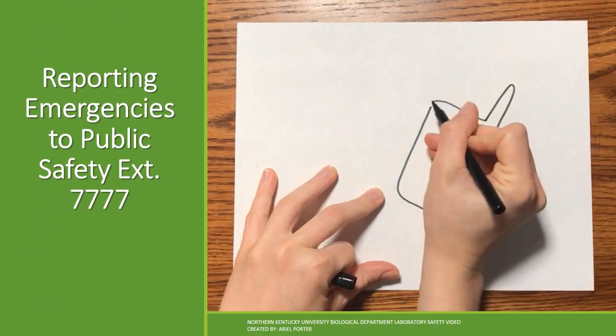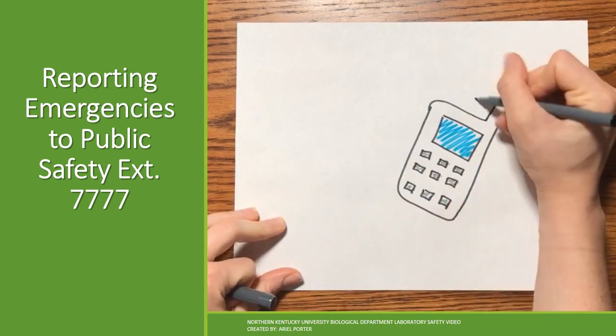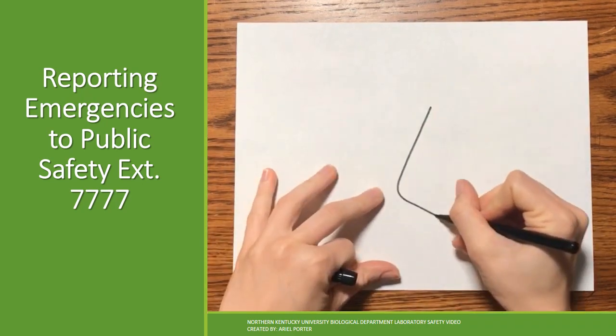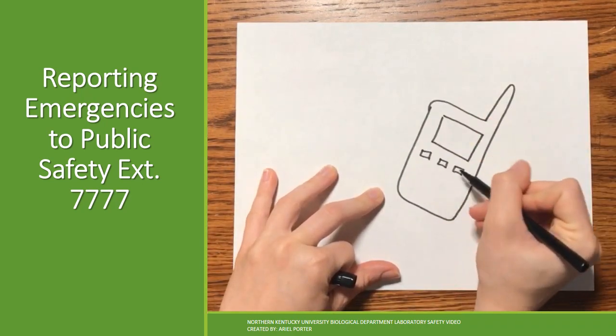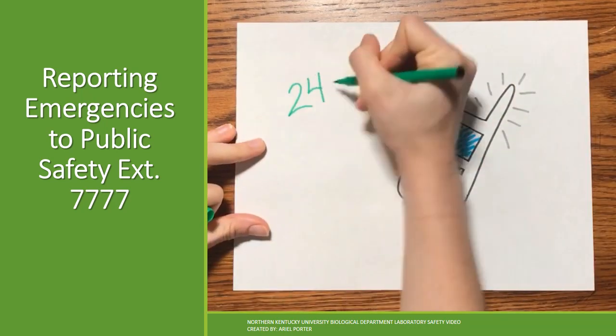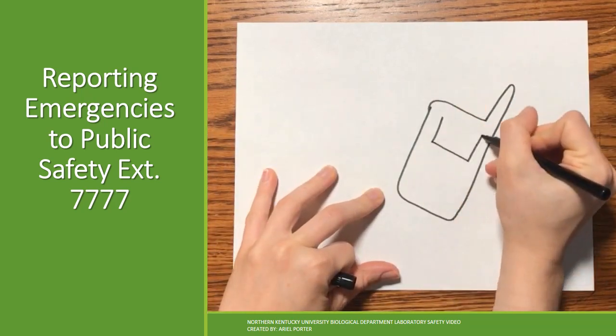When calling to report an emergency, remain calm and carefully provide the following: your name, your telephone number, nature of the emergency, exact location of the emergency, injury, if any, requiring an ambulance, and what treatment measures are being performed. Do not hang up until the dispatcher says to do so.